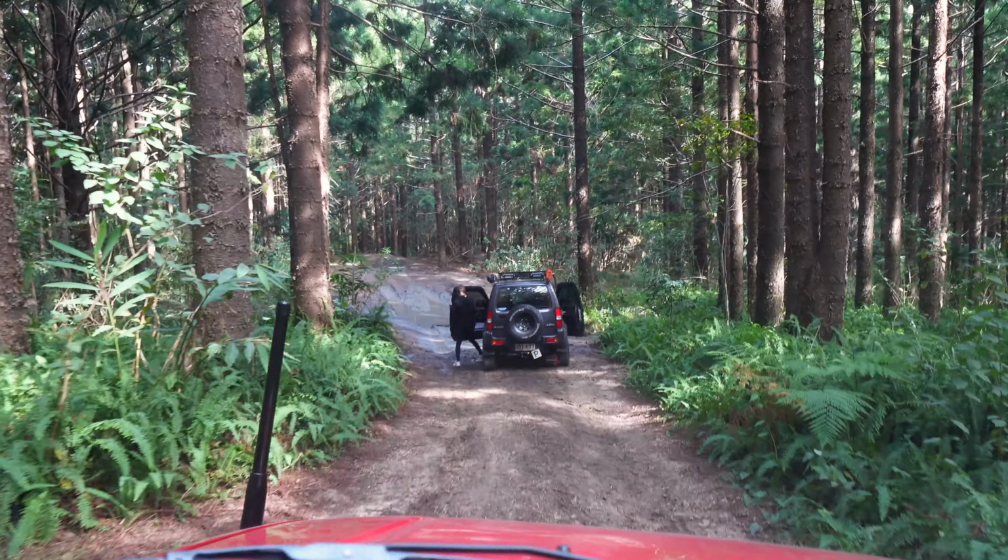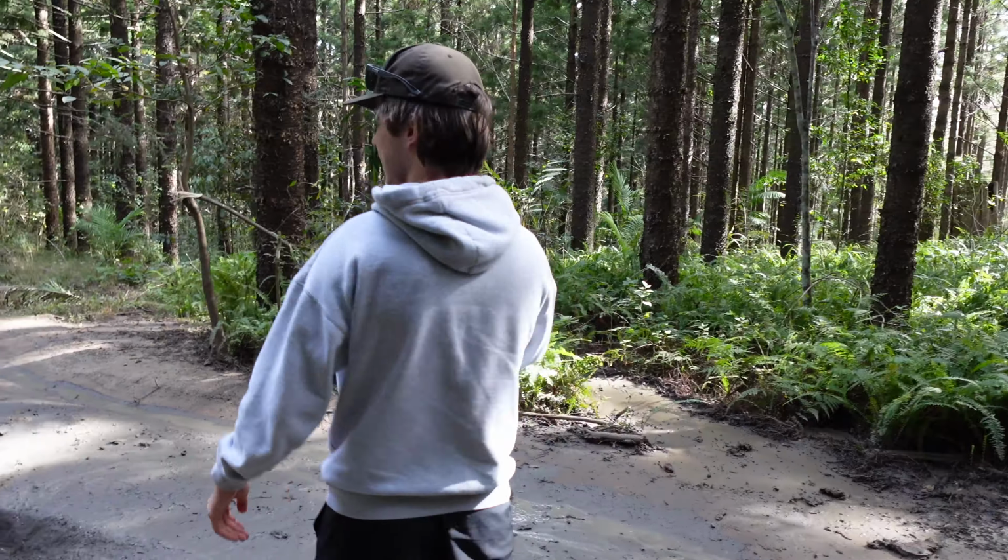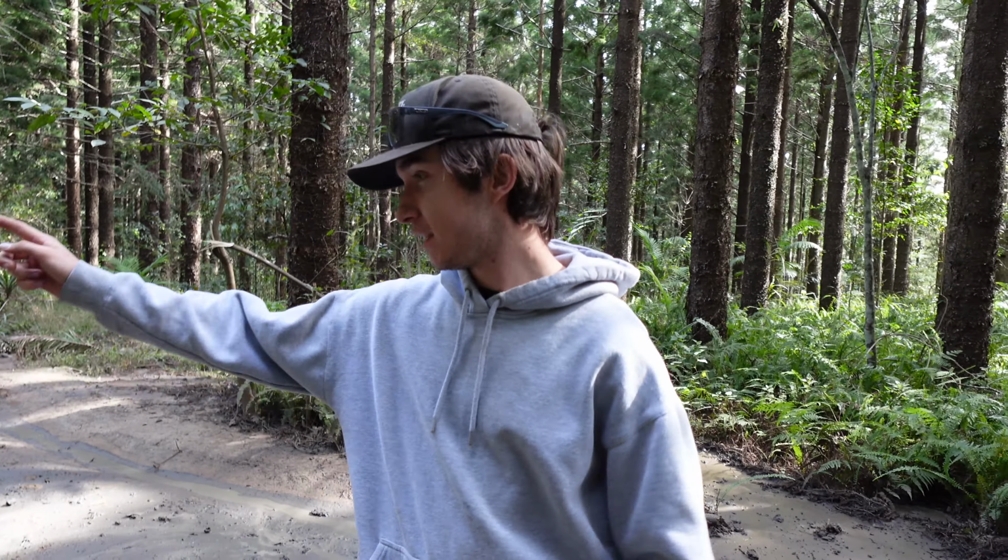Now, apparently there's a lot of mud. Just like that, we come up to the first bog hole. I'm gonna be hitting the right one. The right, yeah, she's pretty deep. See how it goes. Got Little Red going the chicken track.